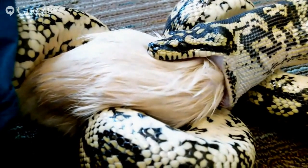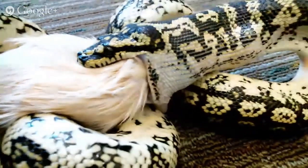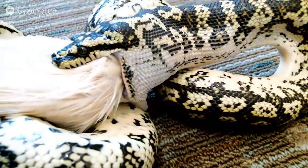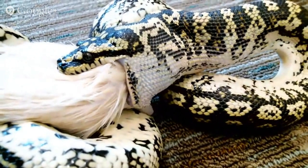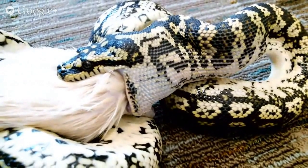Carpet python eating a rat. Look back here, you can see how far the head's made it, and then you see the muscles there doing what I said, like pinching a ring, and then it pushes down.